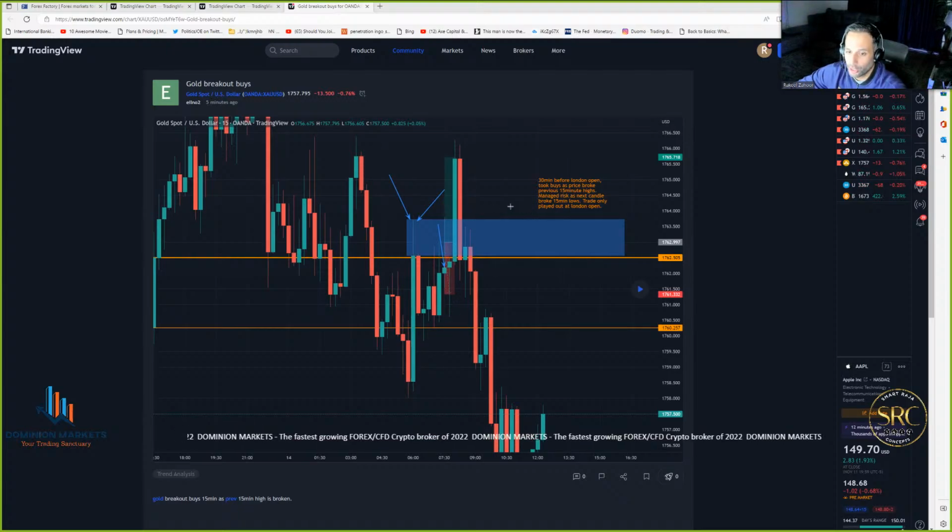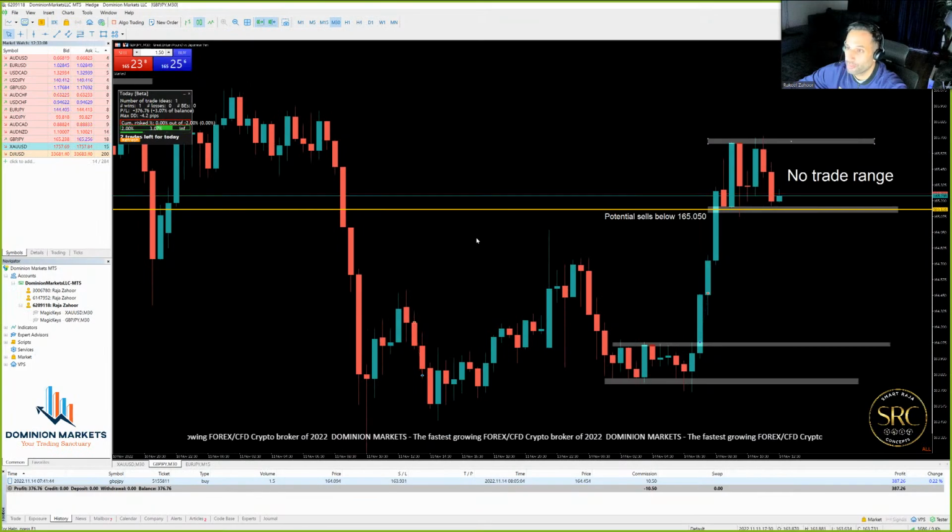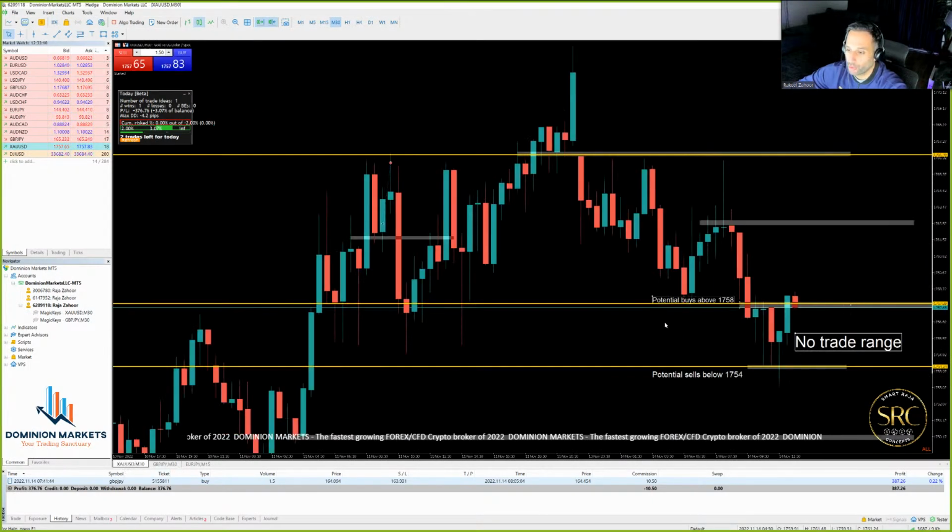So maybe London Open brought the volume, and maybe above this high could have been a trade, but then a fake out happened, I guess. Move stops to break even and hit a rejection level. Yeah, that could have been a strategy as well, to maybe move stops to break even.